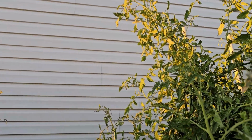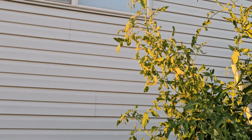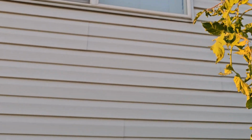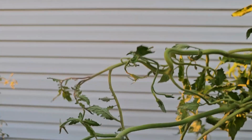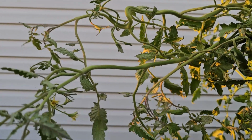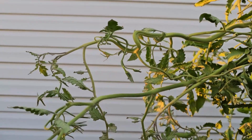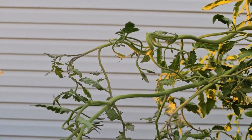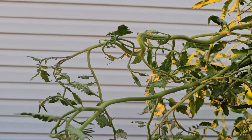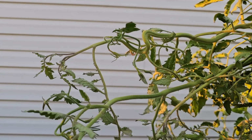Now we've got another issue up here. Let's look at this one. Let's pull this down. I'm being very careful for spiders. But look at that. We've got some distorted tomato vines. One possibility for this could be somebody using 2,4-D or some other herbicide close by that drifted.